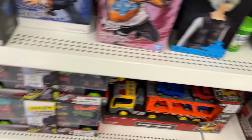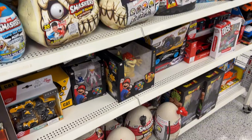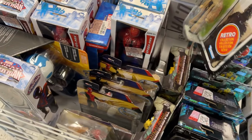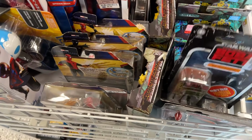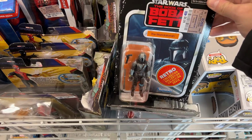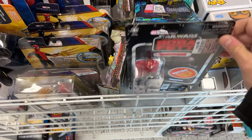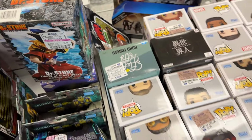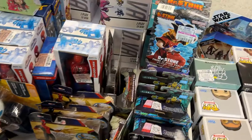But we're going to dig through this, guys. If I find anything else different, I'll show it to you. If not, that may wrap us up for Ross in Bristol this week. But let's go check up front and see if they got anything by the register. Got some more vintage collection up here. I had him yesterday. And there is Boba Fett still. There is the Mandalorian, $6.99. Another Luke Skywalker. And then they got Fennec Shand for $6.99. And another Luke Skywalker. So yeah, a few more vintage series up here. Vintage collection, that's not bad. But that's going to do it, guys. We're heading out of here for today.